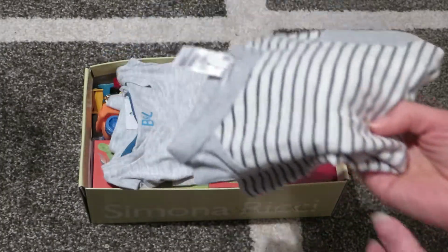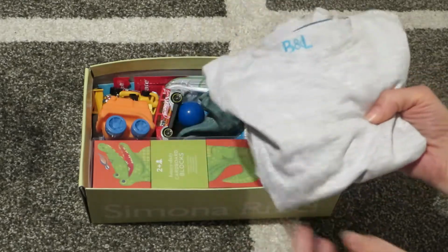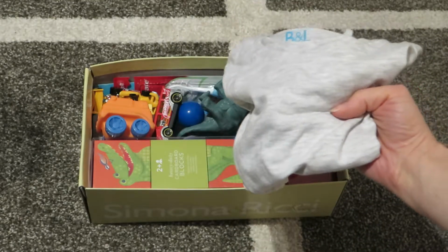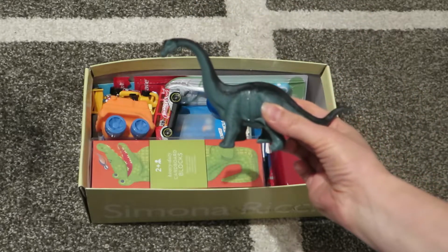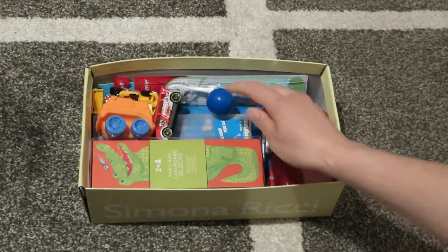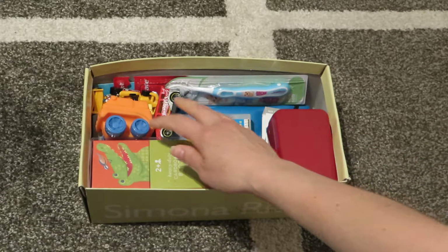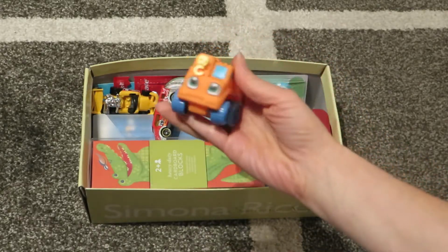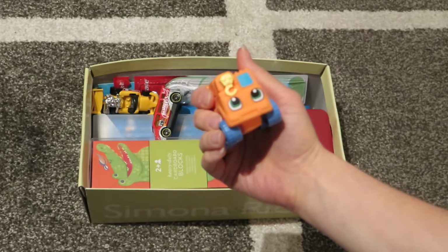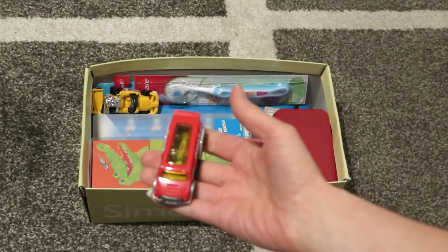So we have a long sleeve t-shirt, a short sleeve t-shirt, a toy dinosaur, little blue bouncy ball, little orange plastic car, tow truck, Hot Wheels car.